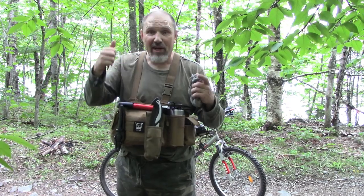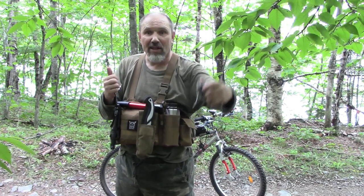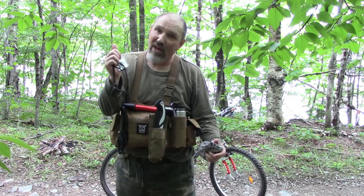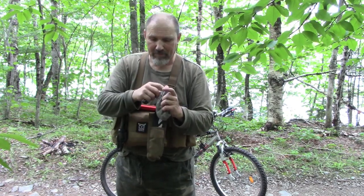Now the signal mirror and whistle can help get you rescued. You could be stranded here and look over and see some people on another mountainside walking along. You may get their attention either with the whistle or flashing light from the signal mirror. Plus, if a plane goes by, you can signal them as well.